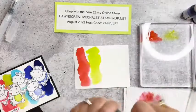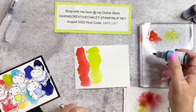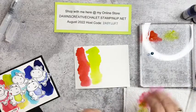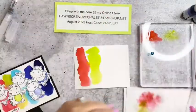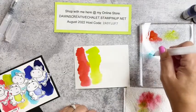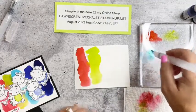Next color, Tahitian Tide. This way too, when you use a block that's this size, it gives you some room so that they don't hopefully bleed into each other. Yeah, a little bit of water there.